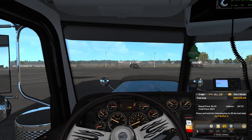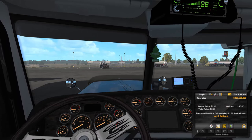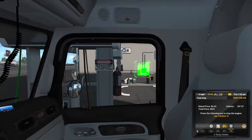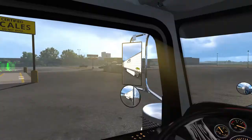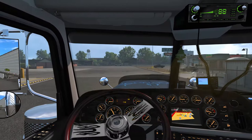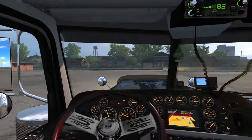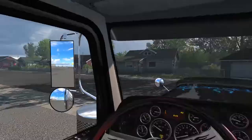And I'm having a little issue with my keyed ignition here, so I'm not sure what's going on with that. Okay, I think it's gonna work fine now. Alright, so here we go, right around here. So we'll head back out this way and go back out the way we came. At 8:01 in the morning, we'll turn those lights off. I'll find a new route. So we'll be going over Black Mountain here in a few minutes.